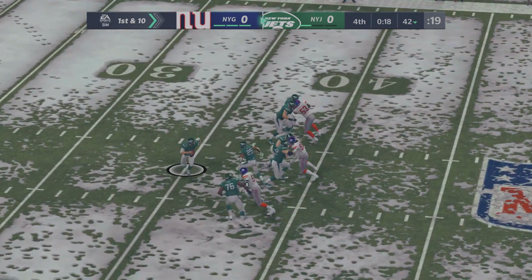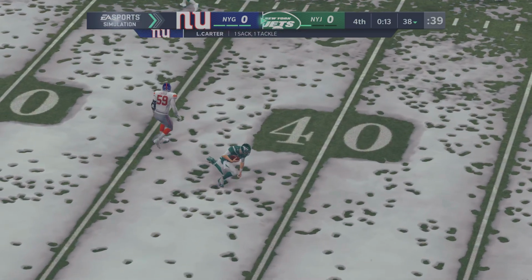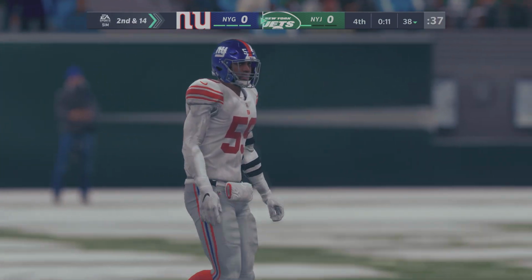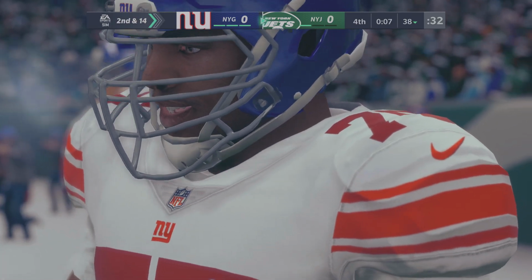Darnold. And he can't get a throw off. He's taken down. What a huge play at this point in the game. Give the sack to Lorenzo Carter. 8-yard line.